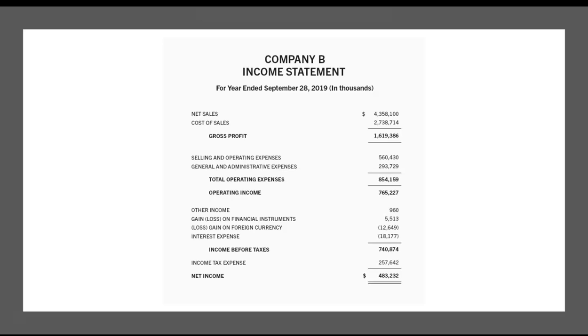For public companies, they may also report other metrics and values like 1. Earnings per share or EPS. This is net income divided by the total number of outstanding shares. 2. Depreciation. This is value lost by assets, such as inventory, equipment, and property over time. And 3. EBITDA, or earnings before interest, depreciation, taxes, and amortization.